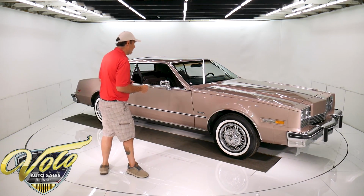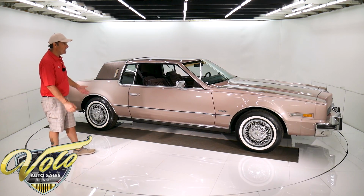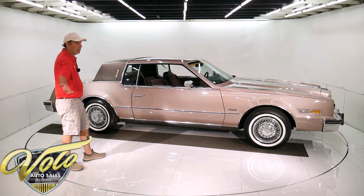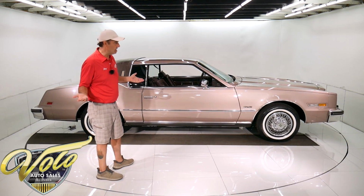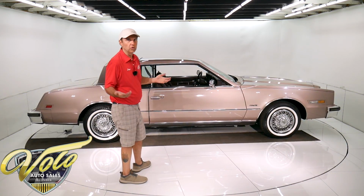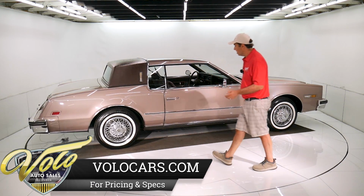It really is amazing, this 83 Olds Toronado Brougham, a time capsule. The paint job is like show quality. It is so glossy, and I don't want to use the word pristine, but I think it is. I went around the car twice looking for a flaw that I could point out to you. I don't see any. The body is mint.